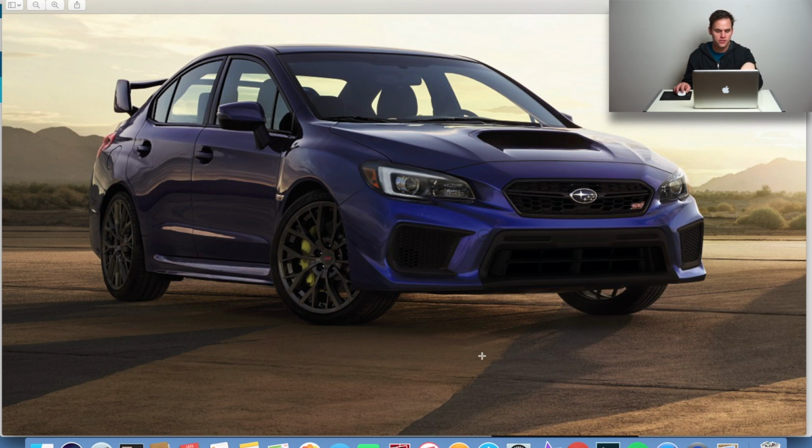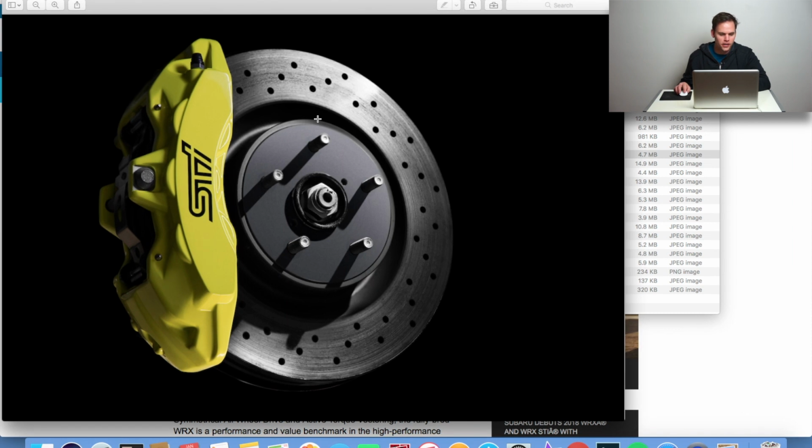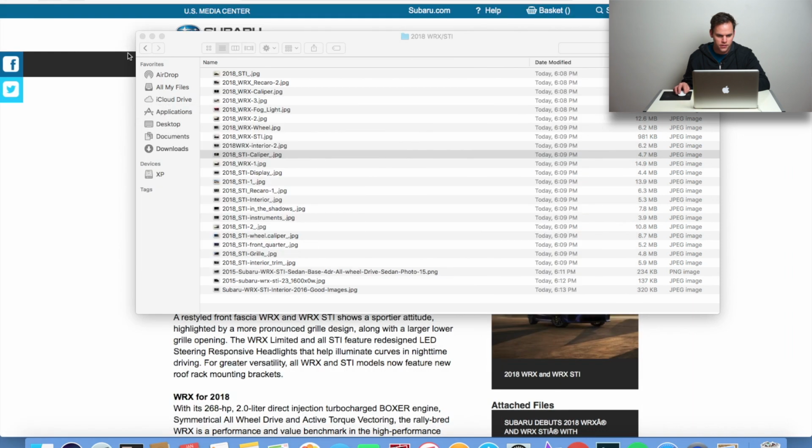But the new wheels look similar to the current wheels on the base model STI, but obviously they have the Y spokes, and it looks good to me from these pictures. All right, so the new brake calipers, here's a closer up shot. We have drilled rotors now. I think this looks absolutely awesome. Great job, a very welcome improvement.